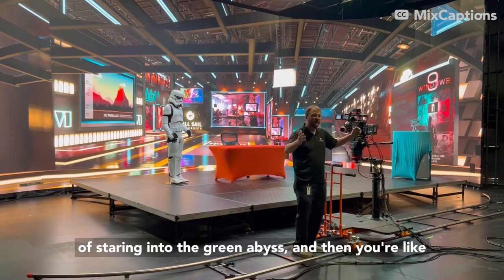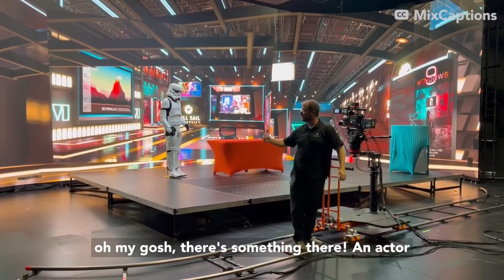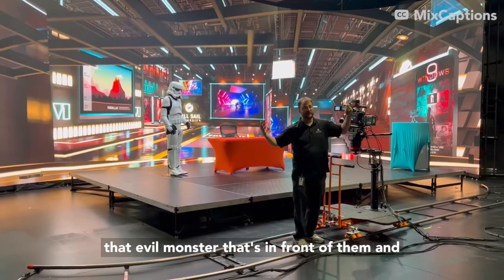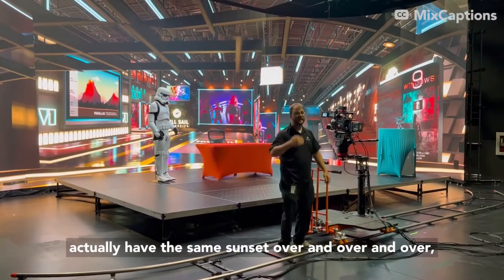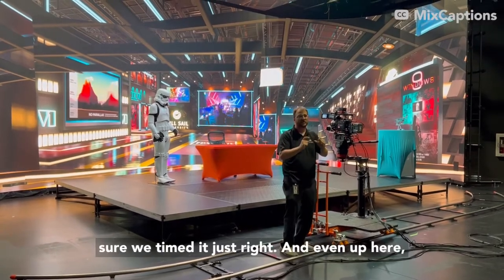So instead of staring into the green abyss and thinking, oh my gosh, there's something there, an actor can now walk into the space, see that evil monster in front of them, and actually interact with it. A sunset, we can have the same sunset over and over and over again, as opposed to making sure we time it just right.